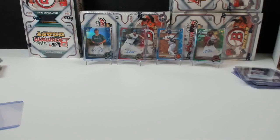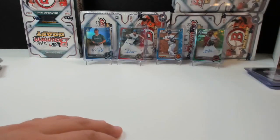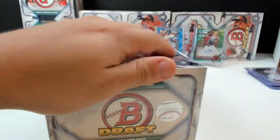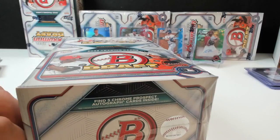Answering some questions here. All right, we're going to go to the next box. Box number three. We're not even halfway done. Only two boxes.